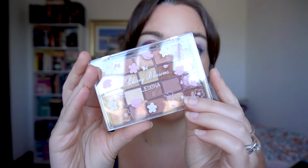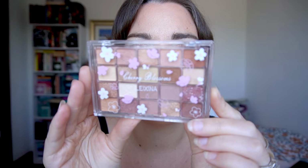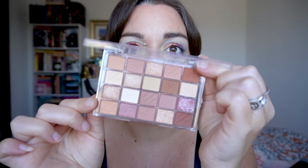And the first one that we'll start with is actually this little palette here. This one I have not tried. This was in the C Beauty box that I received for Christmas, and I have really no intention of trying this because it has very similar shades throughout. I just don't know how interesting it's going to be. I have swatched a few of the shimmers and I don't see how they're going to be very good. It's called Cherry Blossoms and it's by Lexina. And I do think this is probably a very, very cheap brand.